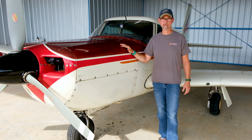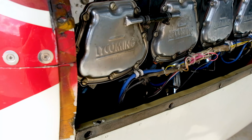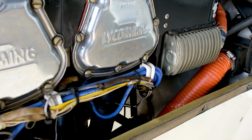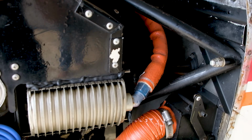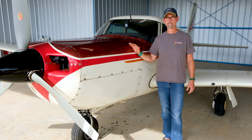It has approximately 4,800 hours total time on it. The engine has about 975 hours on it, which is about halfway, just barely past the recommended TBO of 1,800 hours. So there's still a lot of flying on this. Same for the prop, good to go there.